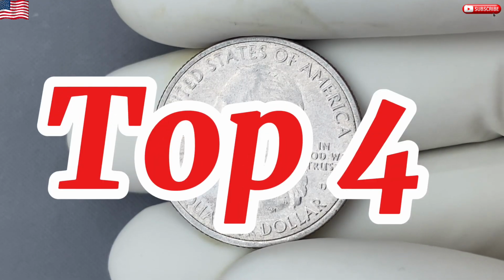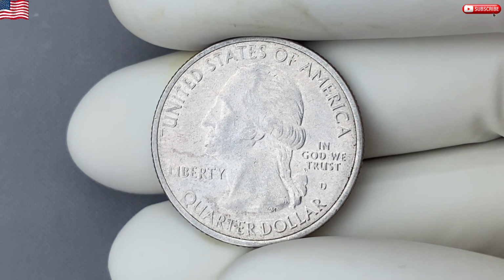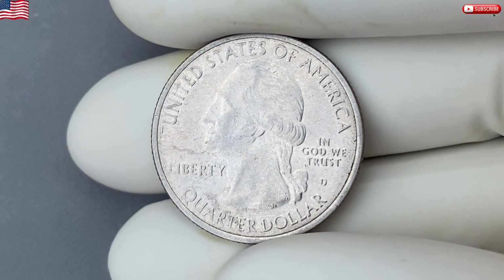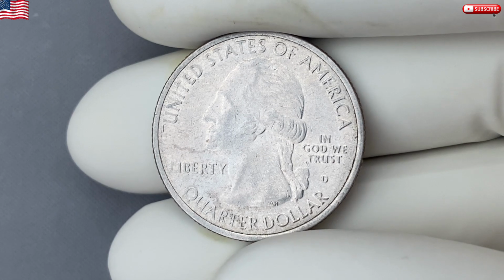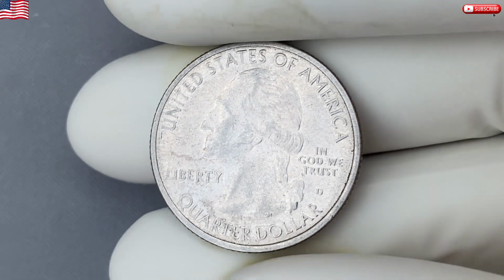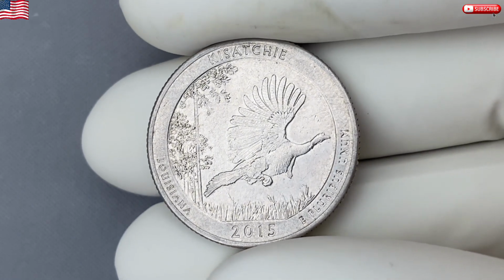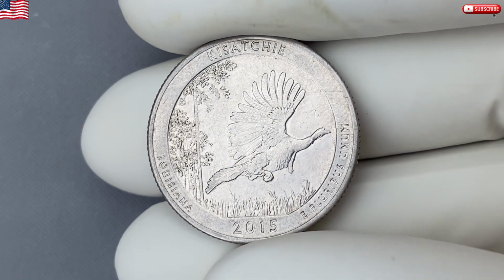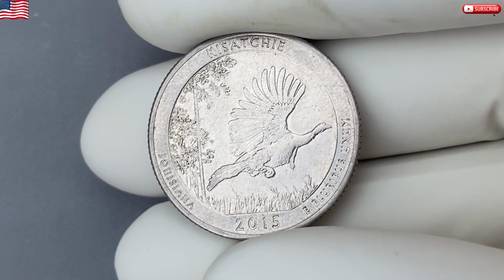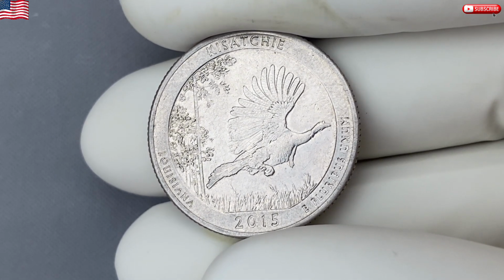Number 4, we're taking a deep dive into one of the most stunning and underrated coins of the America the Beautiful Quarter series, the 2015 Kisatchie quarter from the United States of America. This coin doesn't just capture a piece of Louisiana's natural beauty, it might also carry a jaw-dropping secret. So buckle up, because what starts as a humble forest-themed coin ends with a collector's dream, and a value that could leave you speechless. Let's start with the story behind the coin.